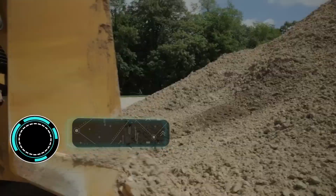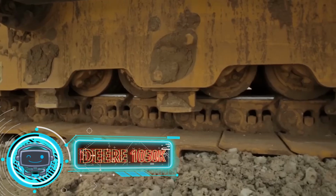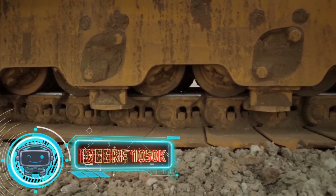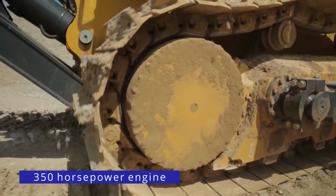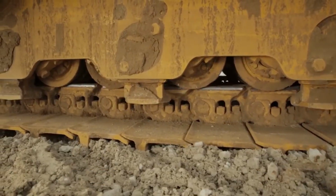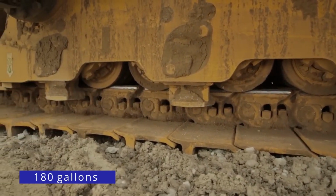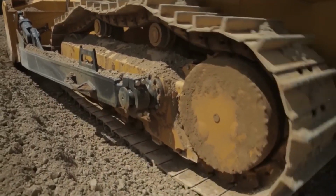Number 3. John Deere 1050K. This bulldozer made in the US that is designed to be highly productive and long-lasting is iconic. It features a 350 horsepower engine and a top speed of 6.8 miles or 11 kilometers per hour. Its gasoline tank has a capacity of 180 gallons and it's employed in heavy construction and mining jobs.